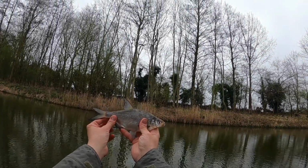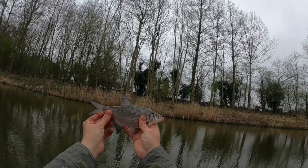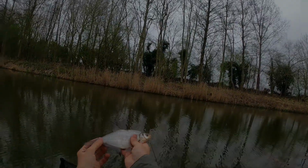Another little skimmer there, just a little notch on his back. That could have been a grab from a cormorant or a heron, but yeah, again, an absolutely cracking specimen. Look at him with his fin up, beautiful little fish.